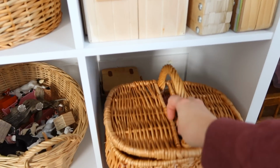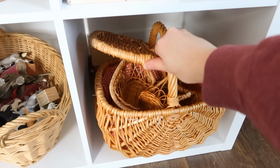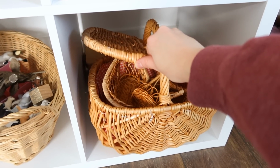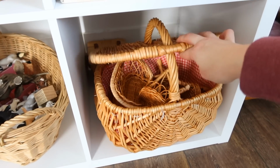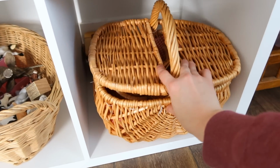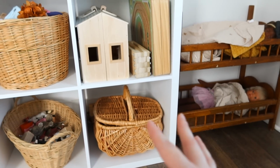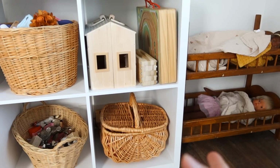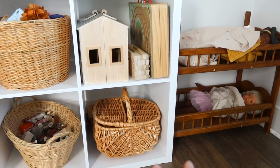Down in here, this basket they use for so many different things, and we have another one back there that's a little more the size of their doll babies. And in here, not that long ago at an antique store, I found all of these tiny little wicker furniture pieces. And one thing about getting things thrifted and antiqued is that most of the time it's a couple dollars. And I find that we can redonate it and we can swap things out.